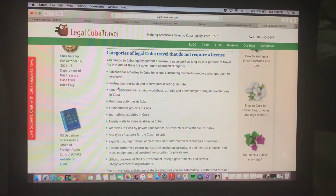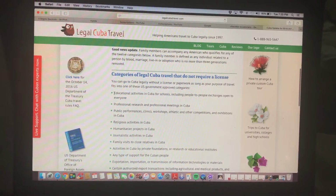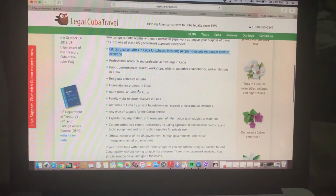So book the ticket. They'll send you a form with the immigration status. What are the reasons that you're going to go to Cuba? Pick one of them. The one that I did is because I'm a student. I used to be a student. It was the education system. To be honest, you can really pick anything, but if you want to go like me, I just pick the student.